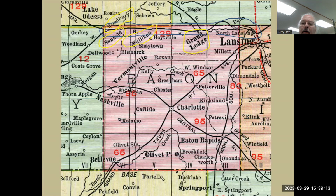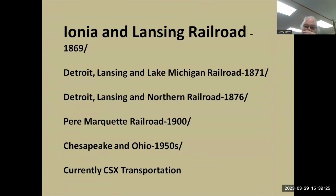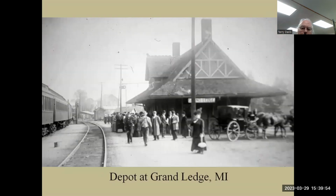Okay, the last railroad ran across the northern tier townships and went through these stations. And it originally started life as the Ionia and Lansing Railroad, changed its name in 1871, changed its name again in 1876, was consolidated or purchased by the Pere Marquette Railroad in 1900, became Chesapeake and Ohio in the 1950s, and it's currently CSX Transportation. And there's a lot of rail traffic that moves across that.